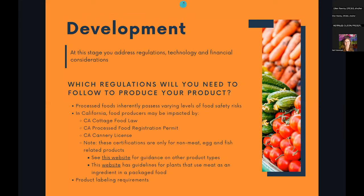So for development, up first, it's likely that your value-added product will be affected by food processing regulations. Regulations are in place because processed foods inherently possess varying levels of food safety risk. Food processing is regulated by multiple entities: the federal government, individual states, counties, and cities. So it's really place dependent. Where you're producing your product and selling it determines what specific regulations you need to be in compliance with.